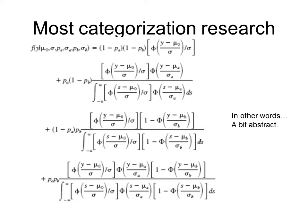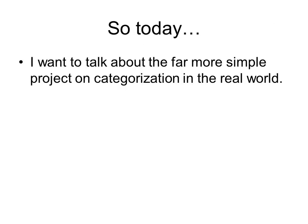But what I want to talk about today is a different kind of project that I did that has to do with categorization in the real world. So it's a far simpler project, and it has to do with recycling.